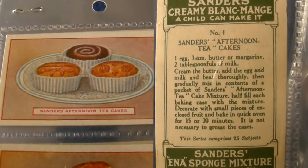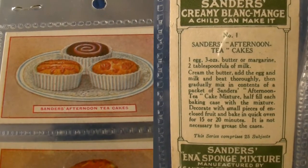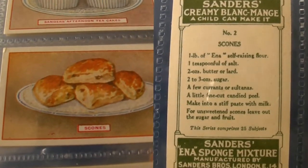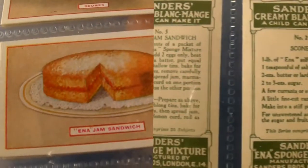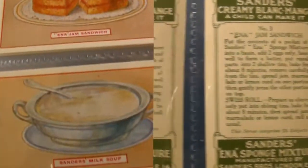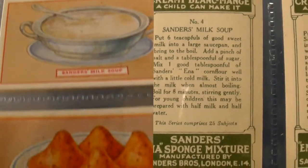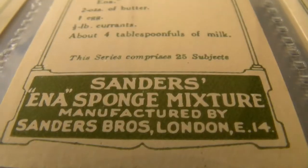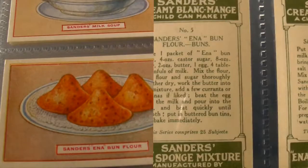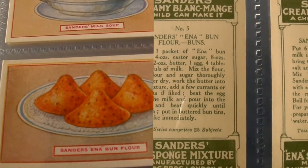But here are some recipe cards the television company didn't see that I have purchased since that show aired. So I will give you an exclusive tour of them, which you can pause to look more closely whenever you want. These cards were issued by Sanders around 1924, probably inserted into their packets of inner sponge mixture. They obviously produced other products too, related to making cakes and so forth.